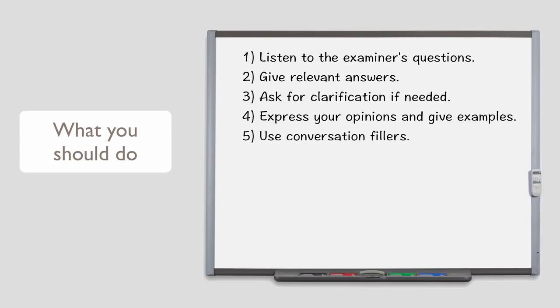Use conversation fillers to give yourself time to think. If you don't know what to say, or if you need time to think, you can say something like, that's an interesting question, or let me think about that. This way, you don't lose points for fluency. I will give you more examples in a later video.